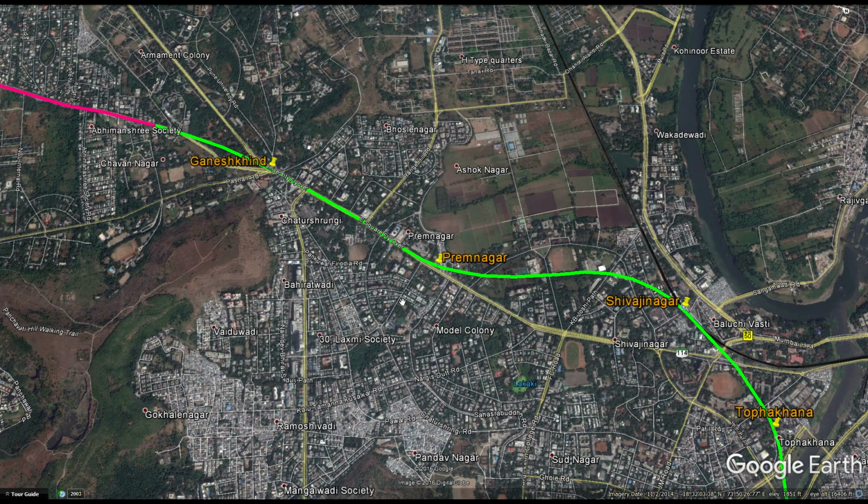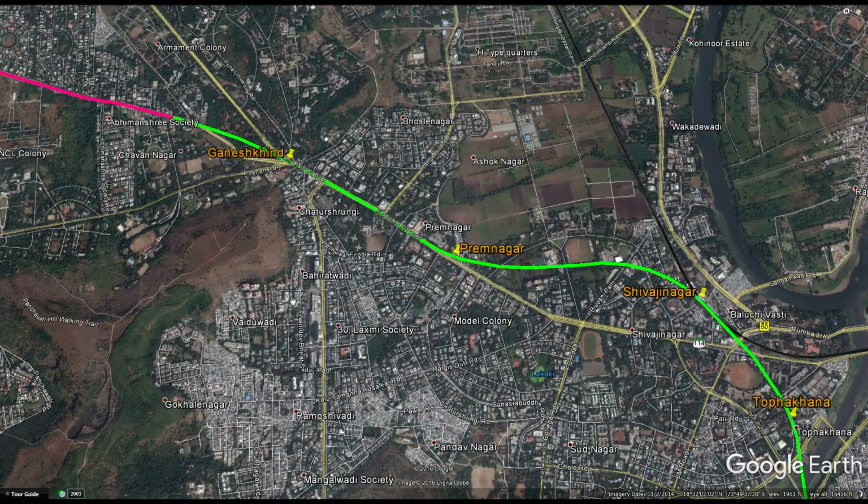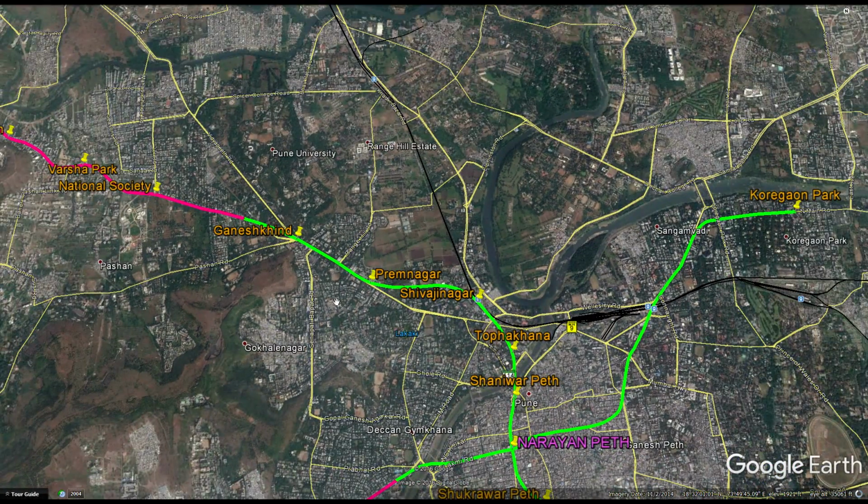And I was actually thinking of ending the line right here, but then I saw the rapid construction in the Benar area, and I thought, you know what, extend it up there. So Prem Nagar and the next station Ganeshkhind are vital for serving this. Lots of people here can stay here and easily take the metro line to work wherever they are. And in Pune, people work all over. I keep emphasizing that. People work all over.